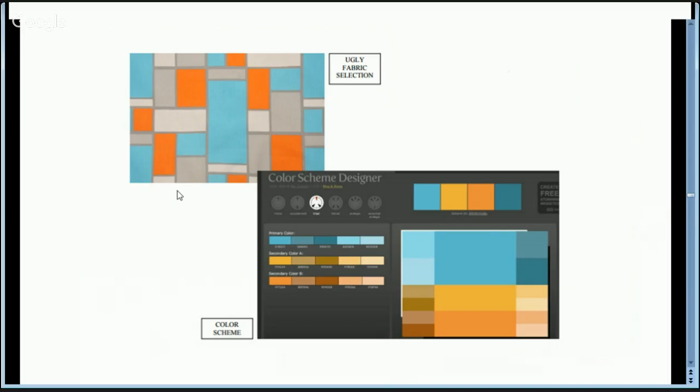One of the assignments that we had, after you start to learn about color, is you have to find something that you dislike, an ugly piece of fabric or an ugly piece of wall covering or something like that, and then you actually have to make it look good. And I've always said, and I still firmly believe, there is no such thing as a bad color. You can make any color look good depending on what you put and how you juxtapose other things within it.